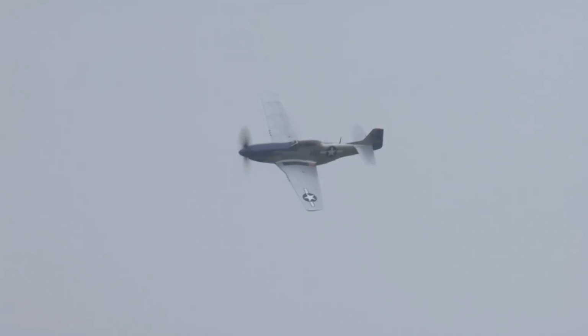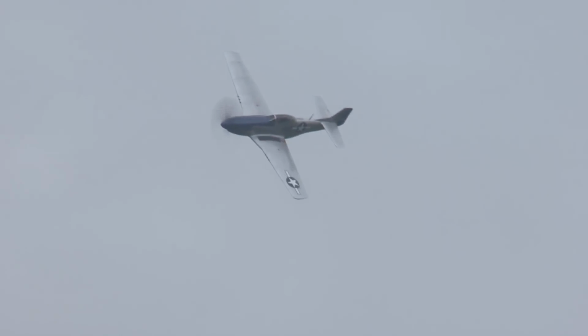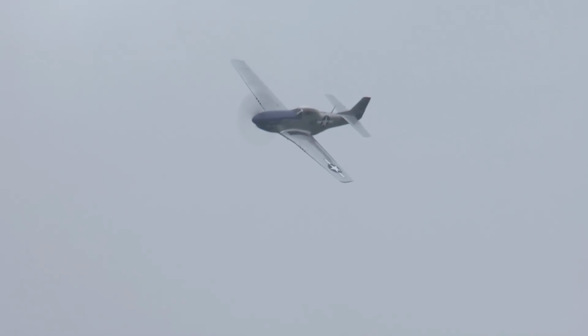Look at it, that lovely shape, the amazing Mustang, which was developed very, very quickly as a very long-range fighter to accompany the bombers on their 8-hour trips. It has an 8-hour endurance.